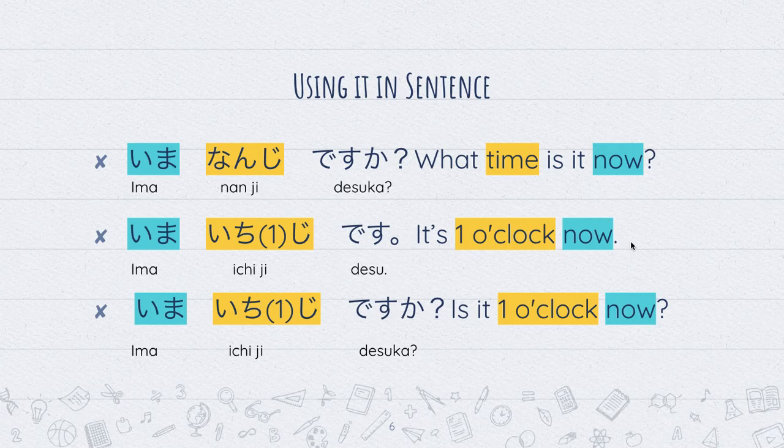The second one, to answer this question, we want to say it's 1 o'clock now. In Japanese, you would say 今1時です。 今 is now, and 1時 points out 1 o'clock. The last one, if I wanted to ask, is it 1 o'clock now? Instead of answering it's 1 o'clock, I would say 今1時ですか？ 今 applies to now, and 1時 means 1 o'clock.